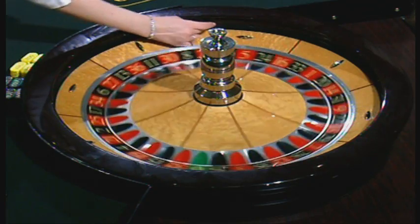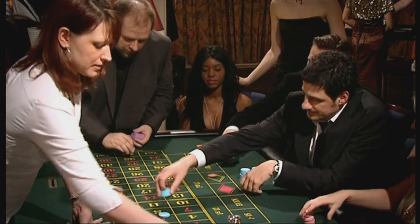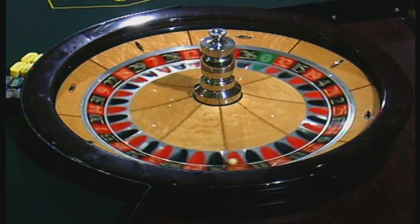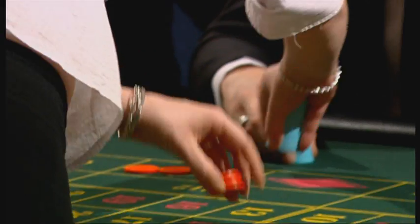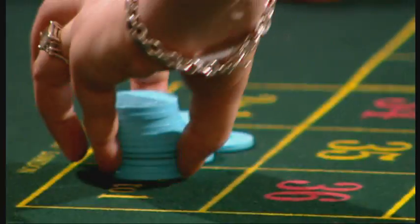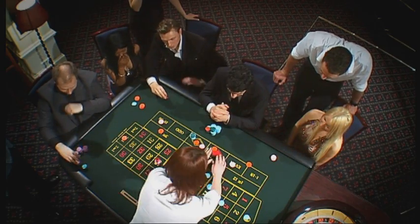Paul and Alex are busy placing bets all over the layout, just like the other players. But unlike the other gamblers, the spin of the wheel seems to be on their side, as they win again and again and again. So what's their secret?